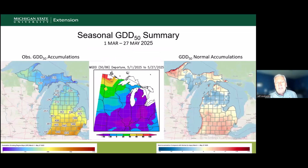Degree day totals for the season. I've got several maps on here that depict different time frames, but the outside two are looking at seasonal totals going back to March. So this is more relevant for our overwintering crops, like our wheat crop, also our forages, our alfalfa, and so forth. The one in the middle now, I'm adding, and we'll switch over to this.